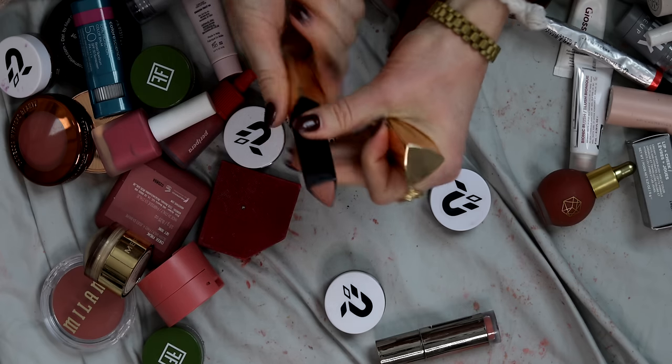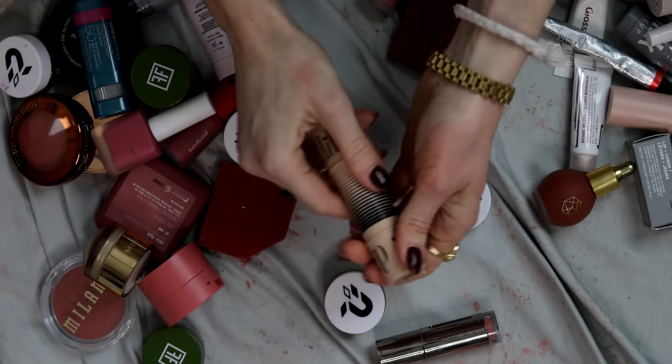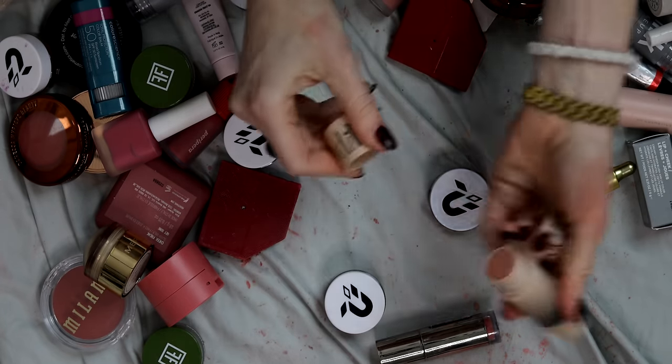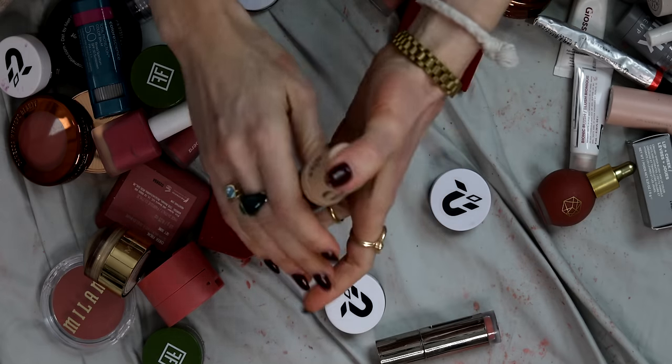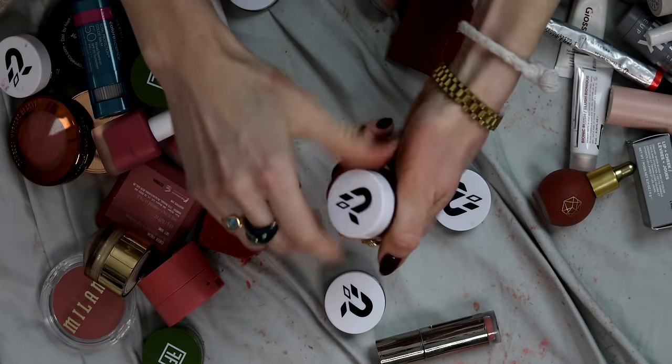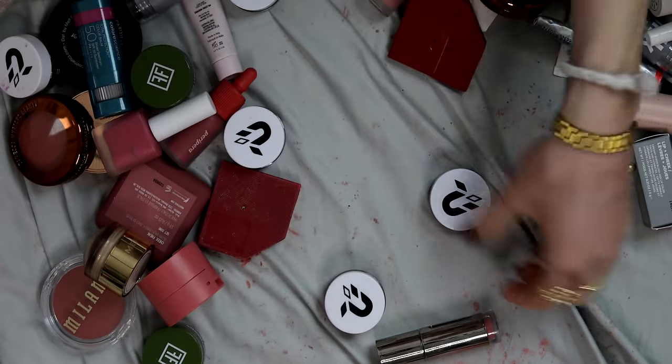You know, I'm just on a continual beige blush kick, so that one stays. This is Dibs Beauty. While I think it's good, I'm never gonna reach for it, so I'm going to pass that along. This is another Phytosurgeons. This one's pretty new. This is Exothermic. I'm gonna hold on to that.